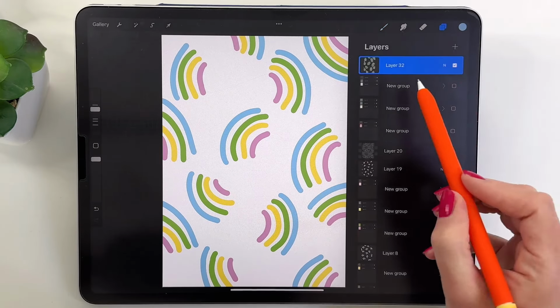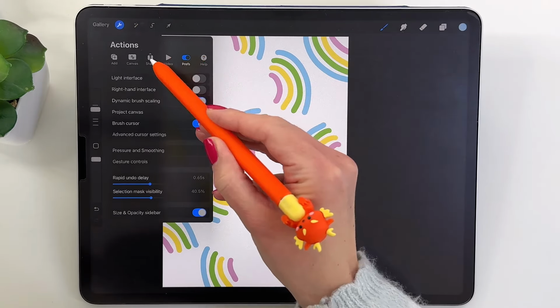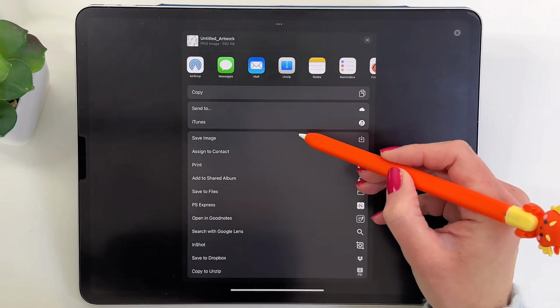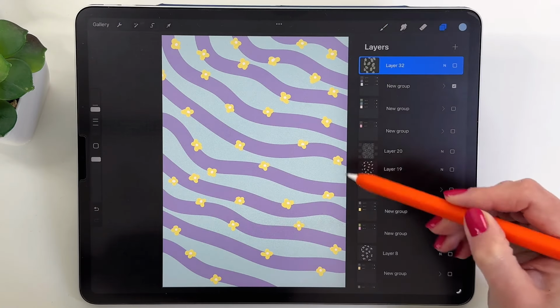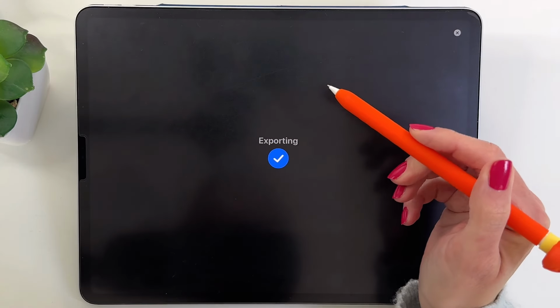Now I can just save them. So I can just go to the Actions menu, Share, and save it here as PNG file. Now I'm going to close this, open this one, and save it. And I will do the same to all of the illustrations.